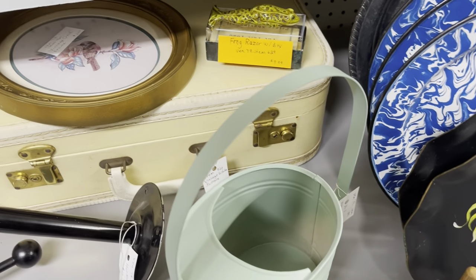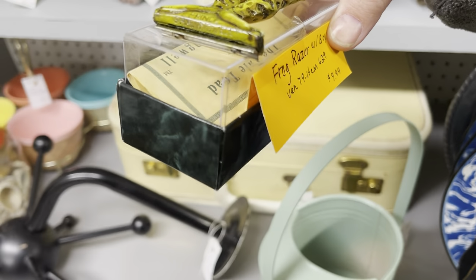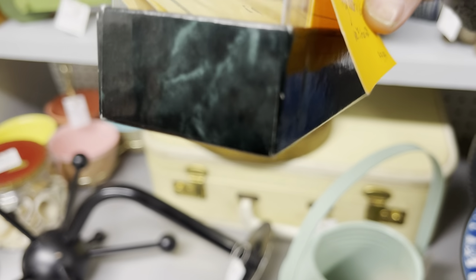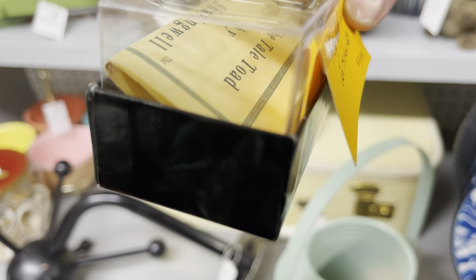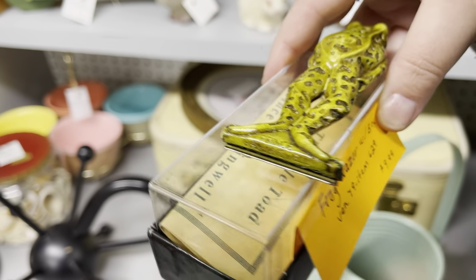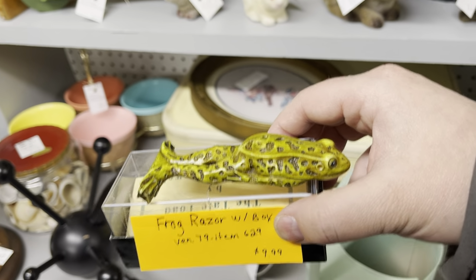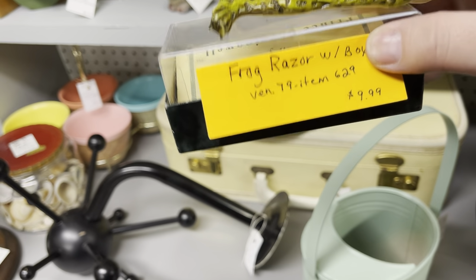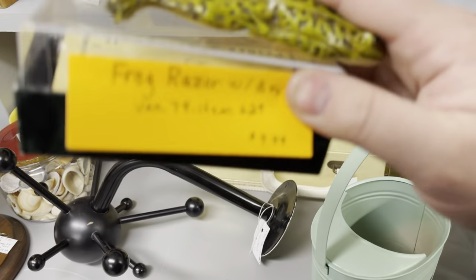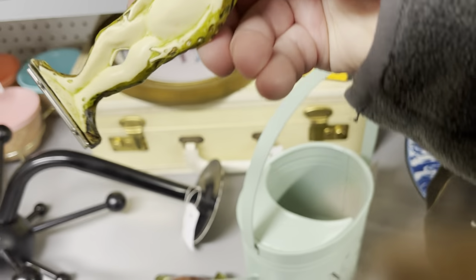Okay, that didn't last very long, but what the heck is this? Oh my god. What? Prince Shaving Well. Oh my god, that's hilarious. It's a frog-shaped shaving razor. Why is this so funny? Oh my goodness. What the heck? What am I even looking at here? Oh my god, that's insane.